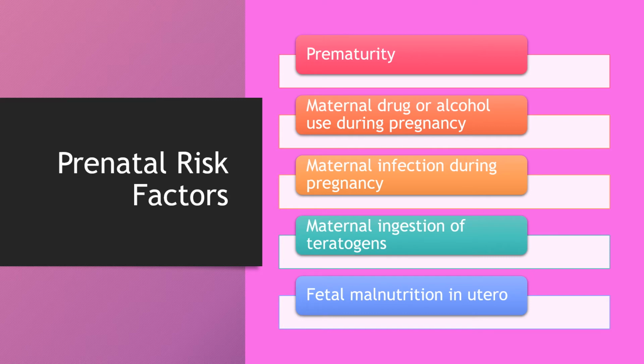So prenatal risk factors include prematurity, maternal drug or alcohol use, maternal infection, maternal teratogens, and fetal malnutrition. And we've already hit on some of those risk factors for these neurological issues, based on what happens with birthing and how the mom takes care of herself during her pregnancy.